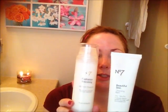So I'll take my eye makeup off. And then I have really fallen in love with the hot cloth cleansing idea of washing your face. I've got my little muslin cloth, which I find is perfect for exfoliating, gives me the right amount of texture for exfoliating my skin. So I no longer use my little Clarisonic. I find that this is just perfect. I'm kind of going in between these two No. 7 products.